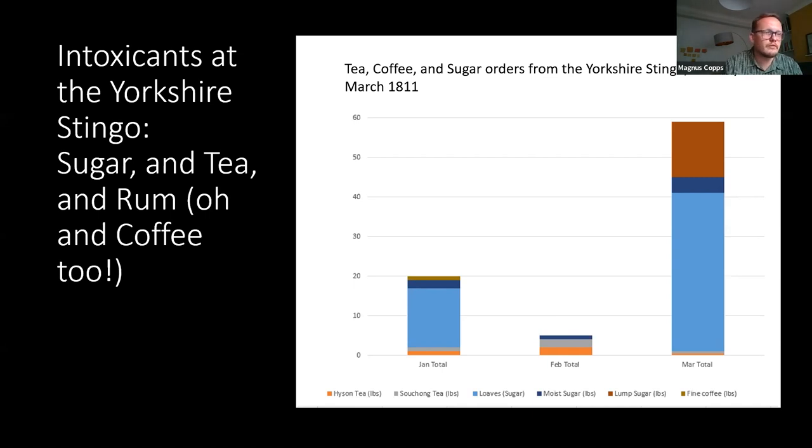And one thing that's also notable when you examine the orders in the bill book is that the orders are very regular. They're approximately weekly, particularly for these tea, sugar, coffee products. And John Stobart, in his work on grocery retailing in the period, has also highlighted a significant level of consumer literacy in where quite specific commodities such as the Souchong and Hyson teas we can see here come from. And this raises the question for me of how far the patrons of the Yorkshire Stingo consuming this tea might have made similarly informed choices.